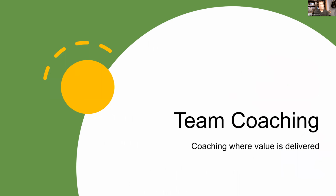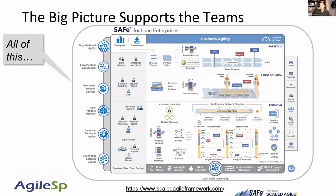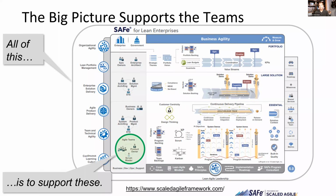So let's talk about team coaching first. Now, this is the Scaled Agile big picture. I'm sure all of you have seen this before. One of the key points I like to point out is, if you look at the entire big picture, so you see right now I have the whole big picture highlighted, all of that is there for one reason: to make those groups successful, the Agile teams. That's where value is delivered. That's where it's created. That's where value actually comes from. And so all of those other components are really there for the team.